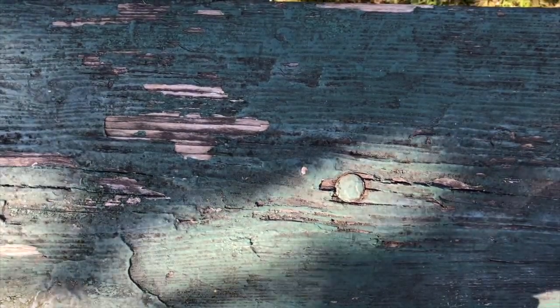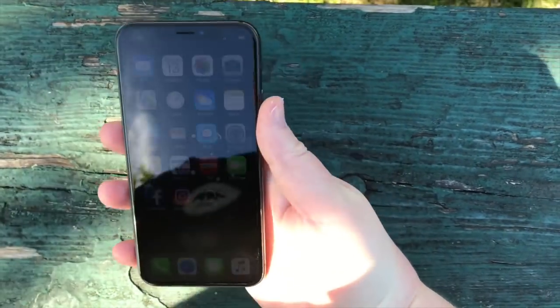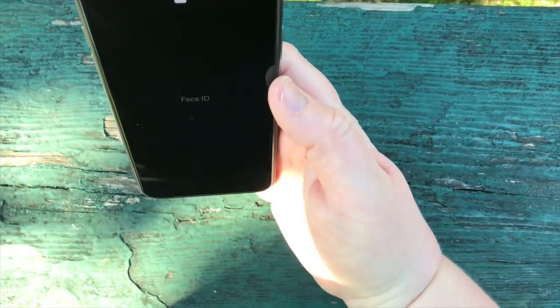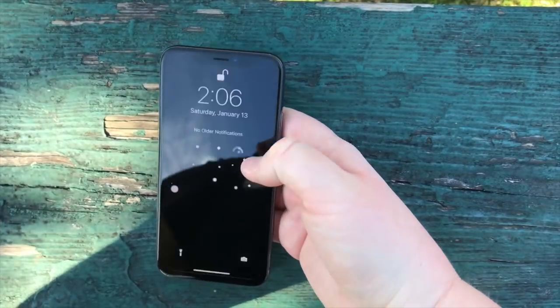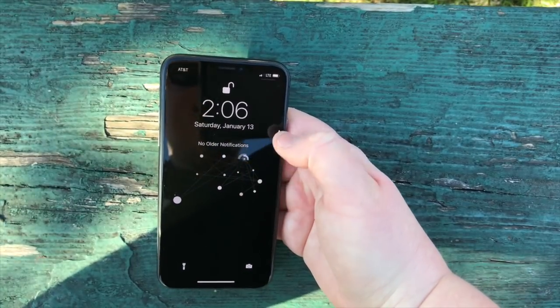On the iPhone 10, look at this. Look at this notification system. Okay, first you have to unlock it. See, it's not even recognizing me right now. And then you pull down from the top, and you have notifications that are all scattered.